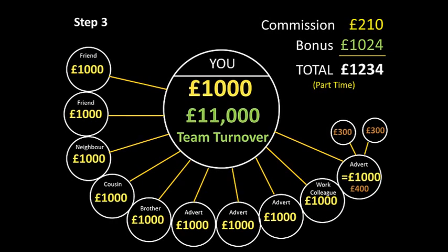Now that simple system is all I've shown people for the last 20 years. Step 1, Step 2, Step 3. It really is that simple. But the exciting thing is there's no limit to how much you can earn. At Step 3, you don't just have to stop. You can introduce more than 10 people. The people that you've introduced can introduce people. Obviously, the percentages get smaller that you're going to earn, but you're going to get a percentage of your total team turnover, and it goes on and on and on, and it's paid monthly, month in, month out.